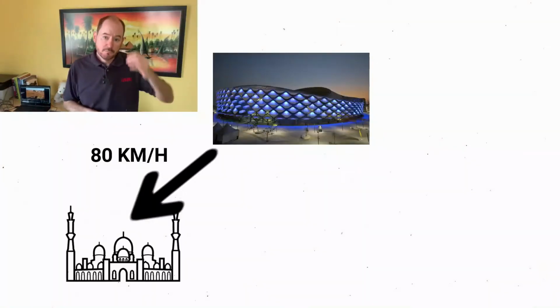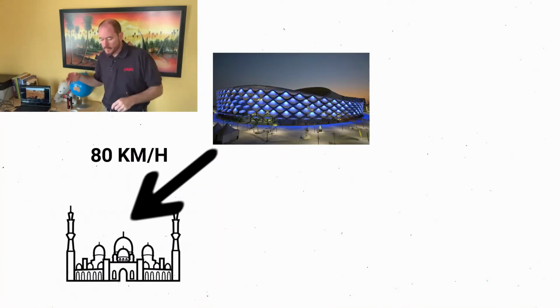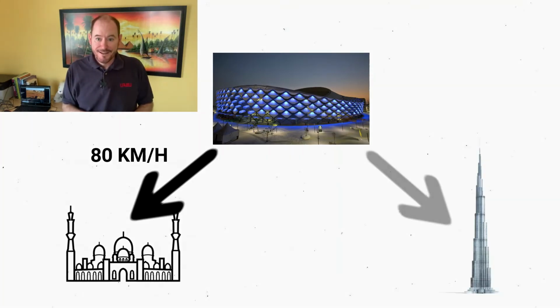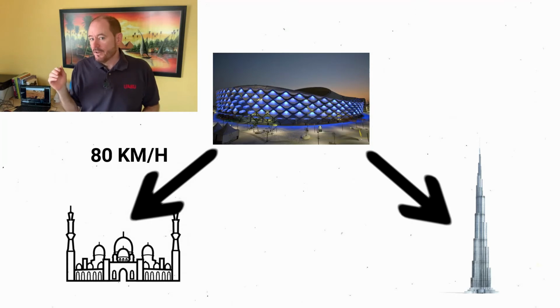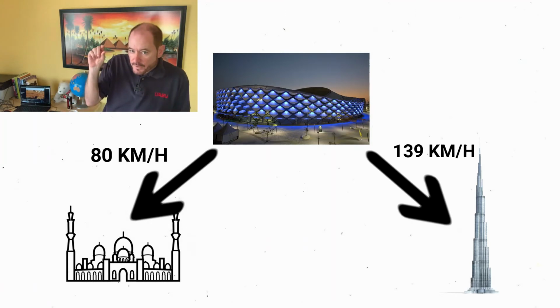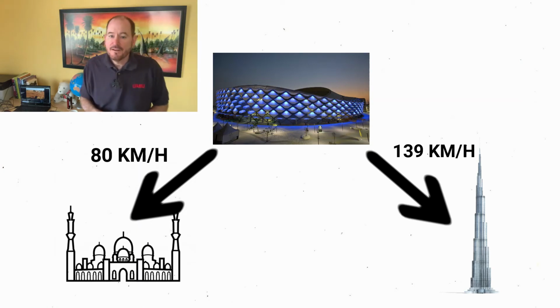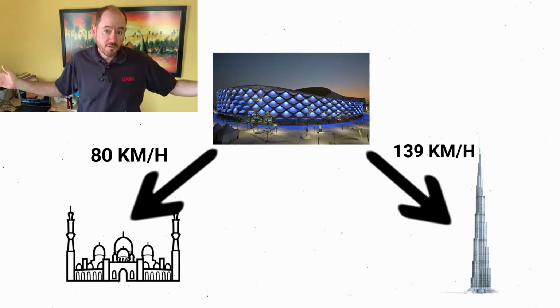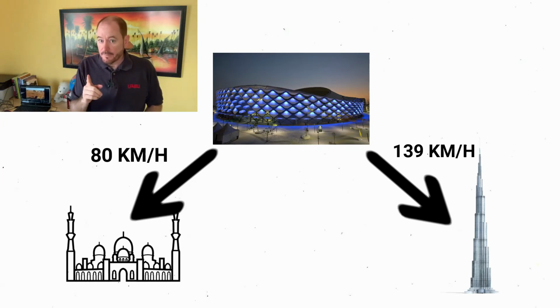The brother, driving another car, gets into the car with other family members, and the brother takes off and starts driving, but he gets on the road to Dubai. And so the brother is driving 139 kilometers per hour, just under the radar of the speed, going fast, being efficient, but not being effective.